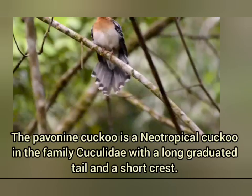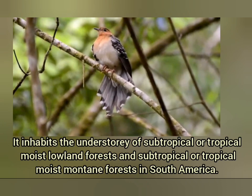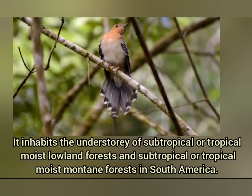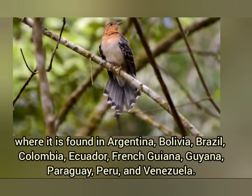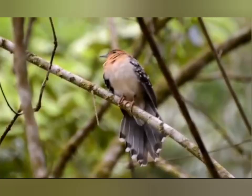The pavonine cuckoo is a neotropical cuckoo in the family Cuculidae with a long graduated tail and a short crest. It inhabits the understory of subtropical or tropical moist lowland forests and subtropical or tropical moist montane forests in South America, where it is found in Argentina, Bolivia, Brazil, Colombia, Ecuador, French Guiana, Guyana, Paraguay, Peru, and Venezuela.